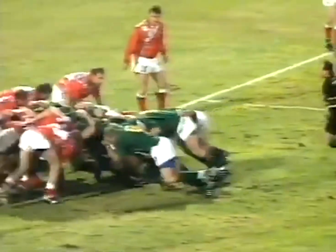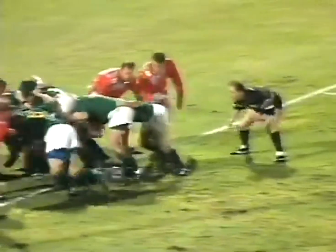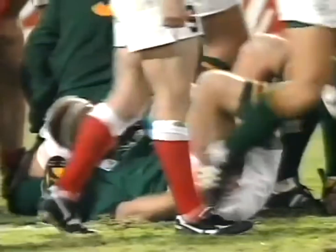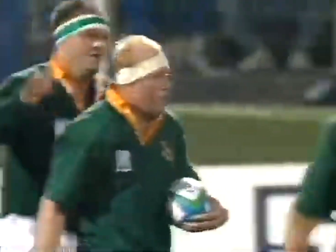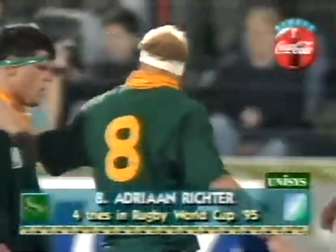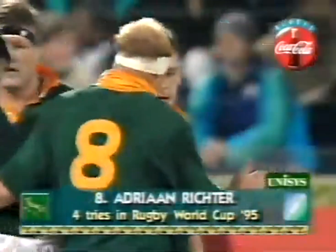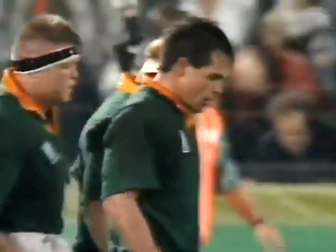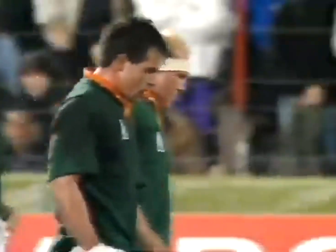Good shove from them again. Is their momentum going? That's a fantastic shove. That's another try to Adrian Richter. Well, try number 4 in the Rugby World Cup 95 for Adrian Richter. And what a player he's proving to be. He's certainly making a strong claim for a position in the green side. And when you've got a pack of forwards like that, everyone doing their job, very difficult not to score at the back of the scrum, Gavin.